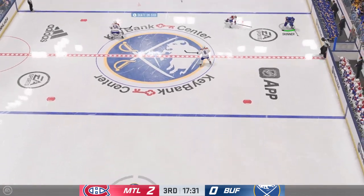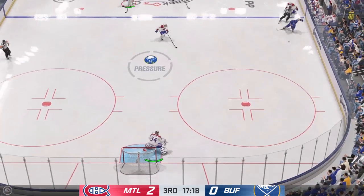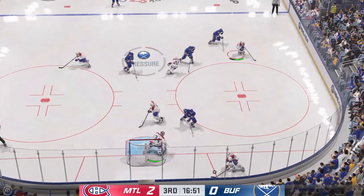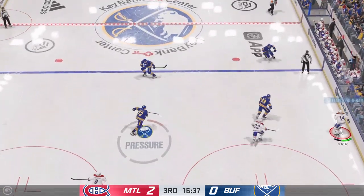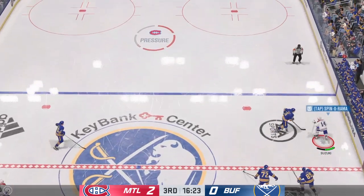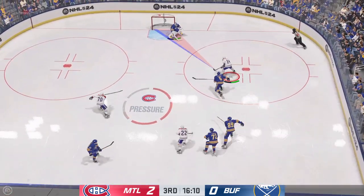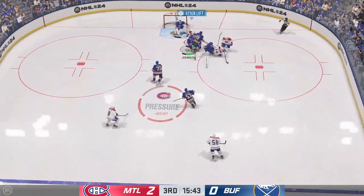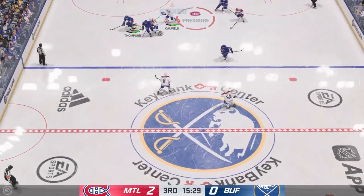Slides it over to Skinner. The Sabres take it across the line. Deflected away. Nice defensive use of the stick there. Montreal's looking to break out. Breakaway! Moves it to the middle! And that goes off the body and away! Quick pass to Thompson.